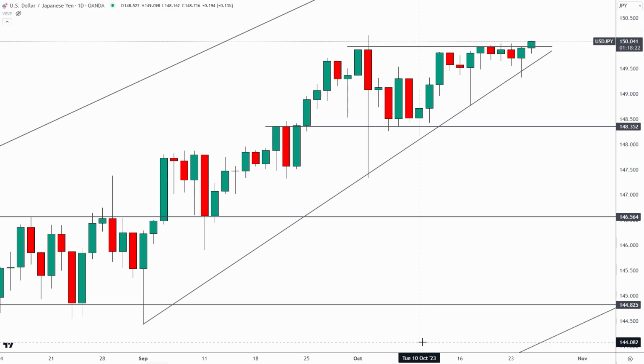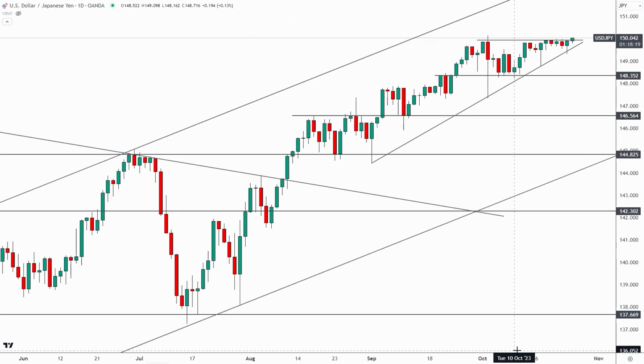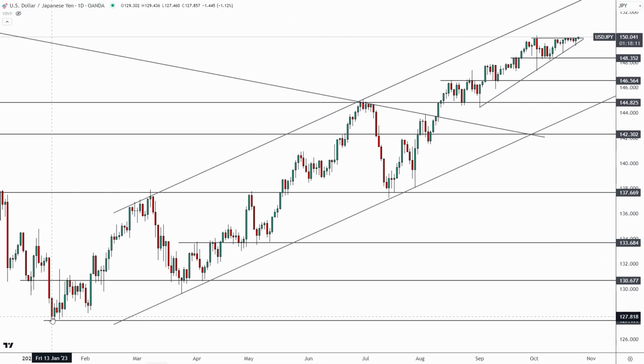All right, so starting here with the dollar yen on the daily time frame, you can clearly see that we do have an uptrend for this market. Really, it has been trending higher ever since the first part of this year. You can see it making higher highs and higher lows within this ascending channel down here off of these lows. And then we've got several highs off of this level. Now, currently, the market has not tested this area yet. So it's still trending higher, but it's not really at resistance.